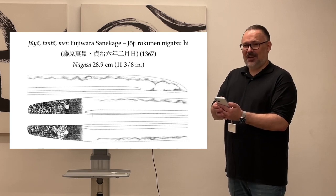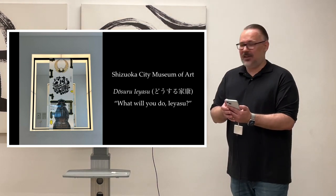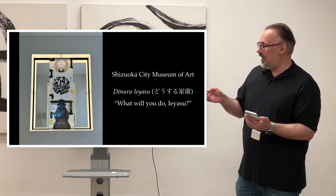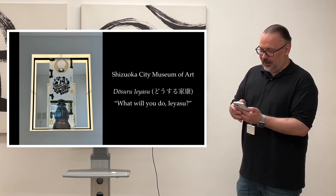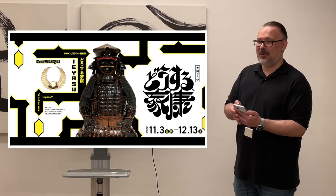So then some of us did a field trip down to Shizuoka. They had a nice exhibition there about Ieyasu. This one is based on the last NHK TV drama. They titled it, What Will You Do, Ieyasu? It was the TV drama. And they had this exhibition. Unfortunately, it was only running for a very short time, like a little over a month.